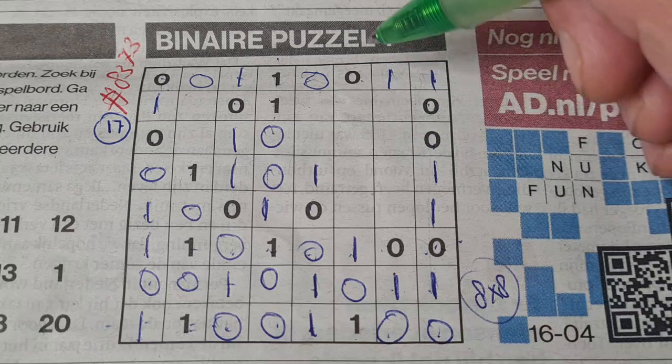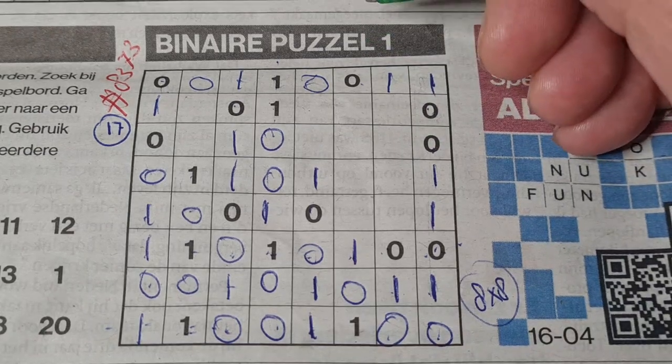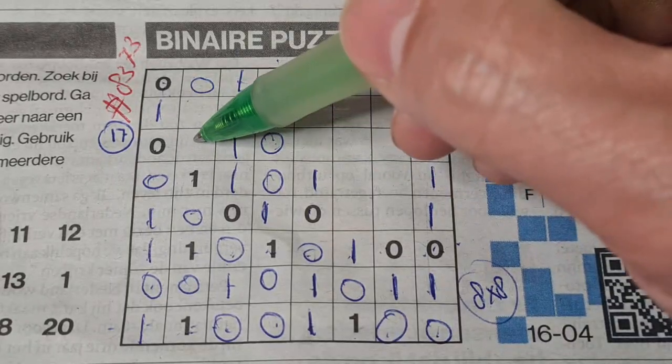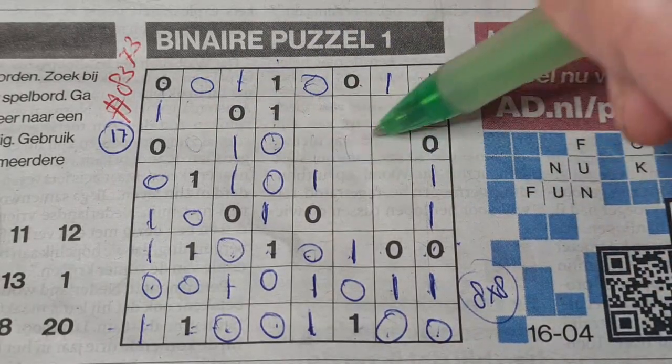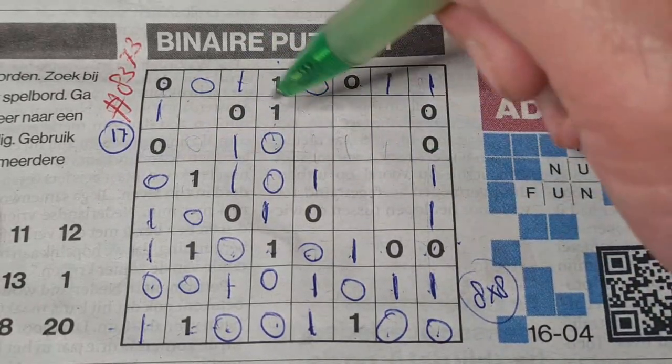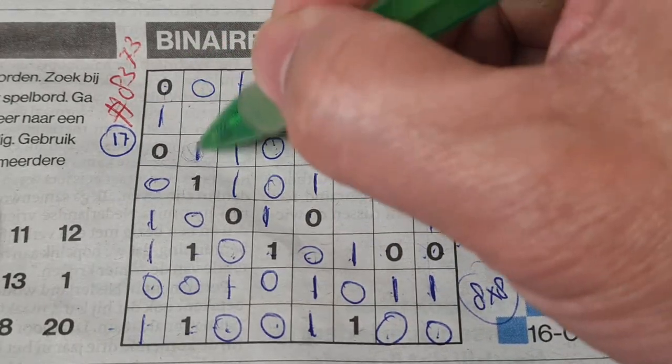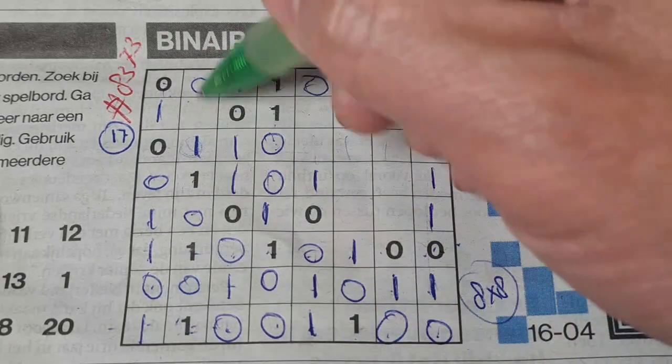And now I need to think. Come on. Here we have 3 O's. I cannot place the 4th O there, otherwise we have 3 ones in a row in the 3rd row. So this can be a no. This should be a 1. Now we have 4 ones, so the rest are O's.